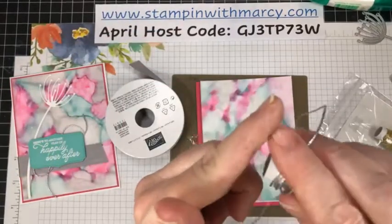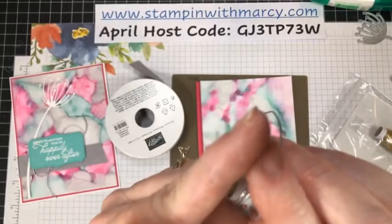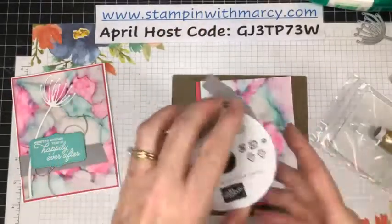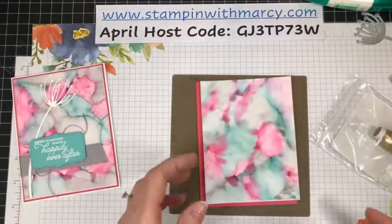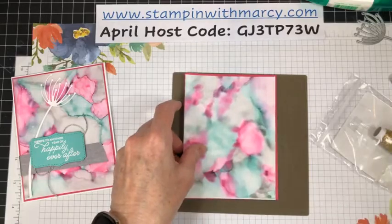Look at my finger because of the alcohol. I don't know if this camera is going to pick it up. It's all white and dried. Yeah, rubbing alcohol is very drying to your hands.